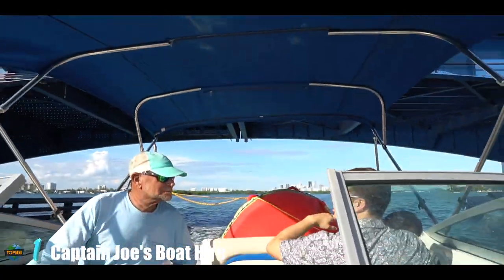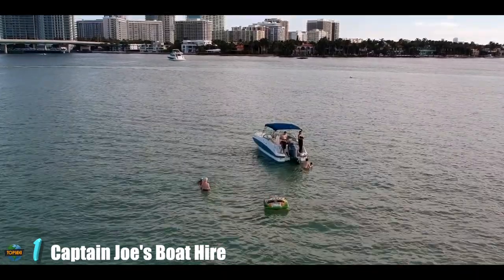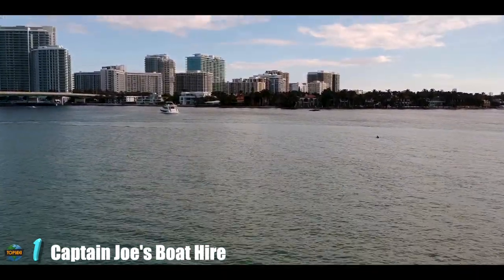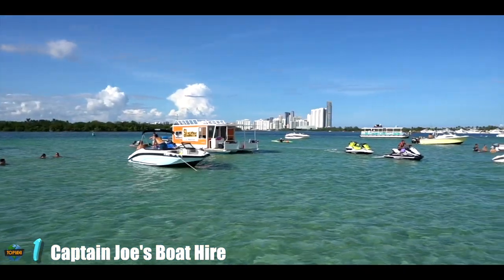There's also an area where the waters are shallow enough for you to paddle in. This is a great place to meet other people on their boats and grab some food from the local boating station while enjoying the beautiful warm waters of Miami.